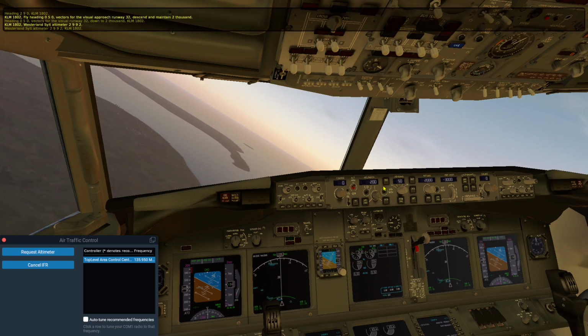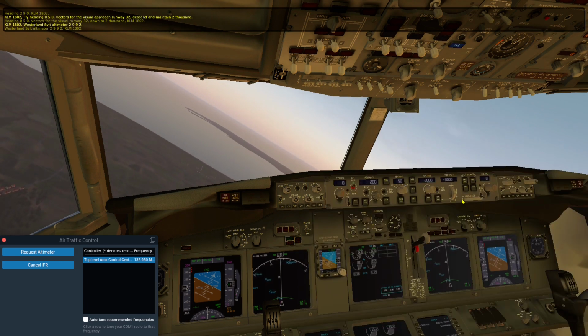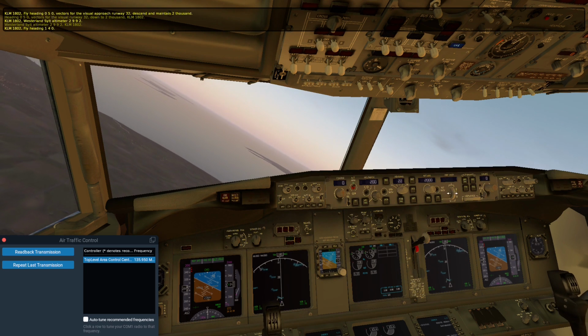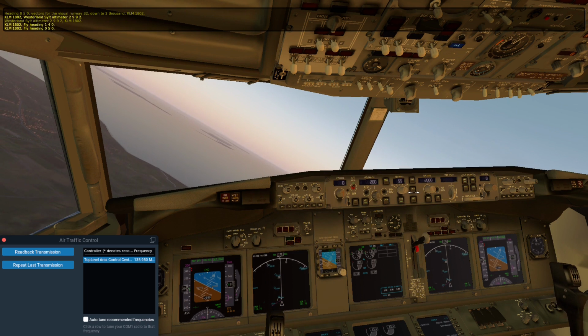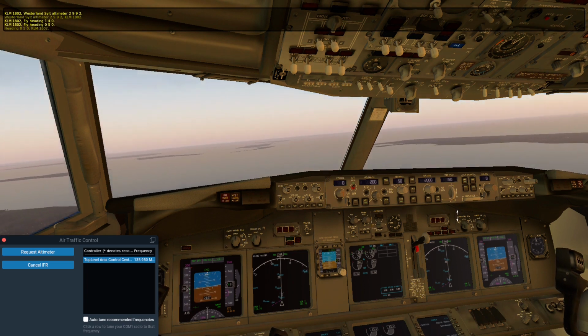Westerland Zulu, altimeter 2992, KLM 1802. That's already a pretty confusing video for me. But I think we're just gonna go a pretty big left turn. Isn't this south again, I think? This is the third command in a row, and I don't know the purpose of any of those. Fly heading 050, KLM 1802.